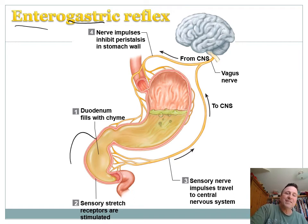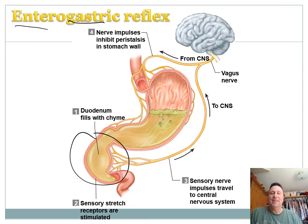So when the food hits the intestines, when it's let out of the stomach, there's going to be a reflex back to your stomach, enterogastric. It's your intestines controlling your stomach.